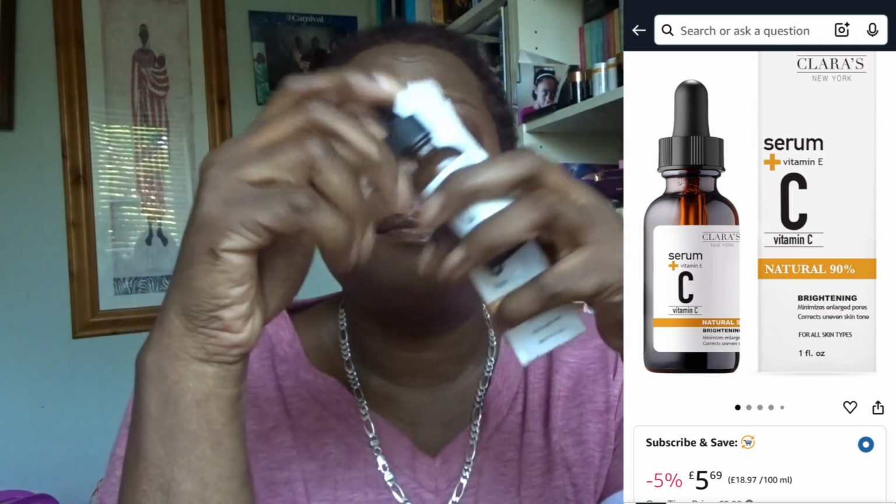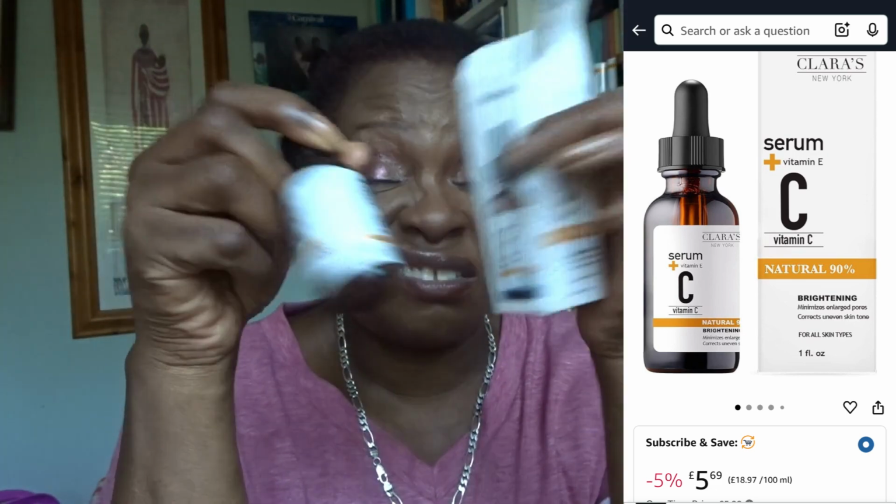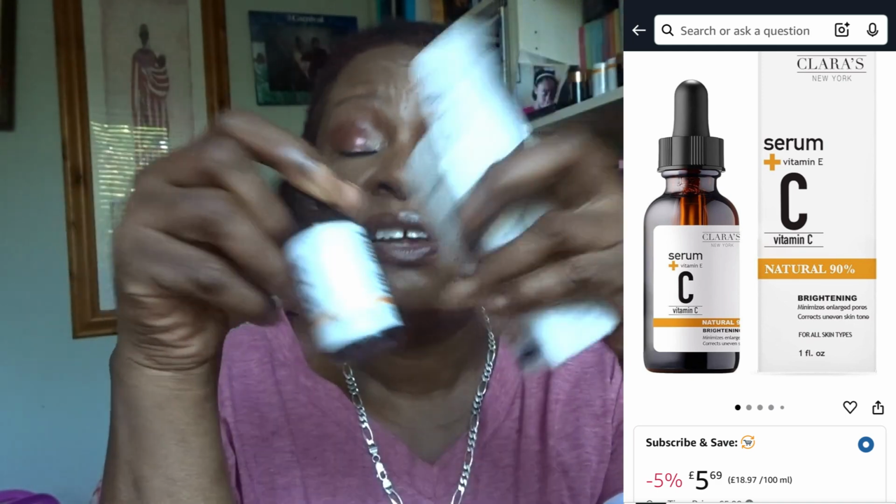So hyaluronic acid and a vitamin C. A couple of times in a week I will use retinol because I have got retinol products. But vitamin C, I tend to use it every night, and in the daytime I'll put an SPF on. And my skin's doing all right. I haven't really got any blemishes or anything on my skin right now, so whatever I'm doing seems to be working for me at the moment. So I will continue doing that.